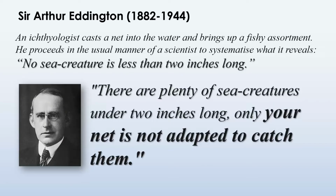The philosophy of science is rather simple. The tools we are using set the limits to the certainty of our empirical evidence. Sir Arthur Eddington described an ichthyologist who casts a net into the water and brings up a fishy assortment and systematizes what it reveals. No sea creature is less than 2 inches long. But we know that there are plenty of sea creatures under 2 inches long, only the holes of the net which was used were too large to catch smaller sea creatures.